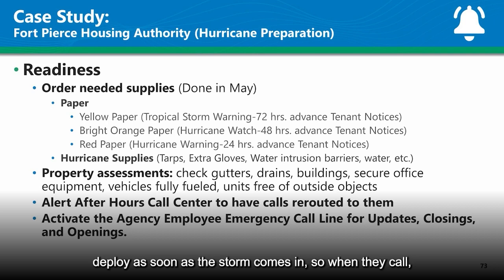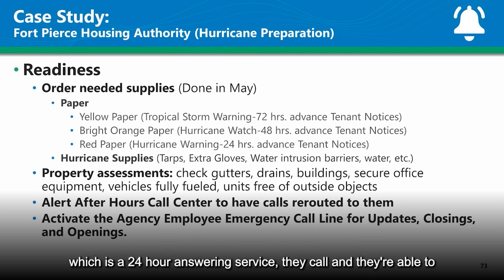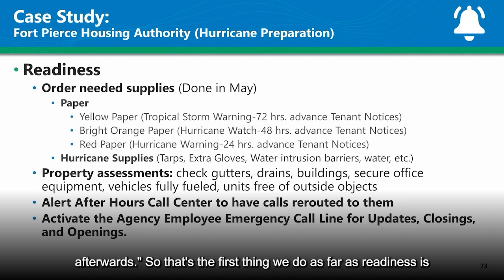As soon as the storm comes in, when they call, Level 4 is able to leave a message and say that we're sorry, this phone has been redirected. And then our answering service, which is a 24-hour answering service, they call and they're able to say, Ms. Britton is not in because of the storm. They will be back afterwards. So that's the first thing we do as far as readiness is concerned.